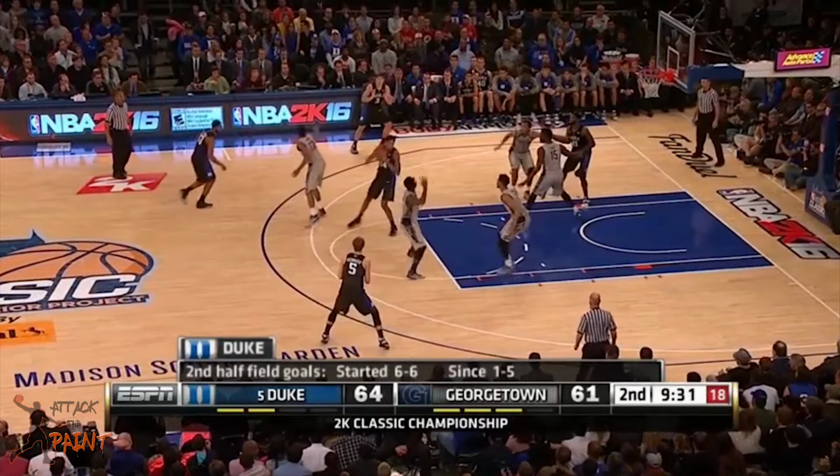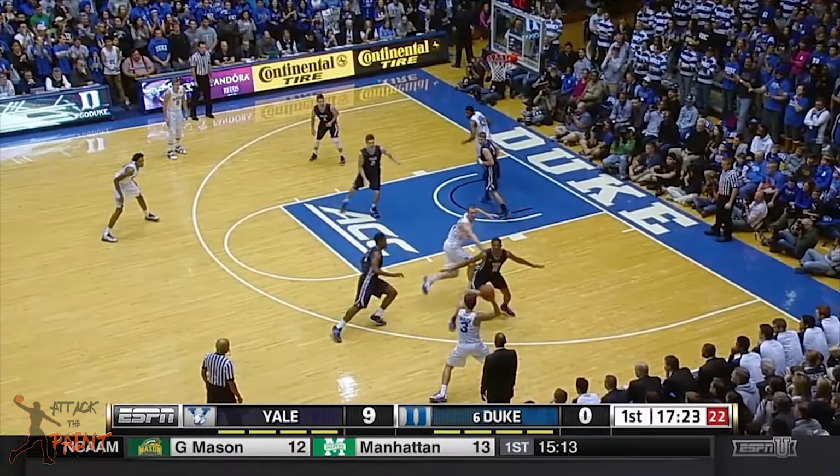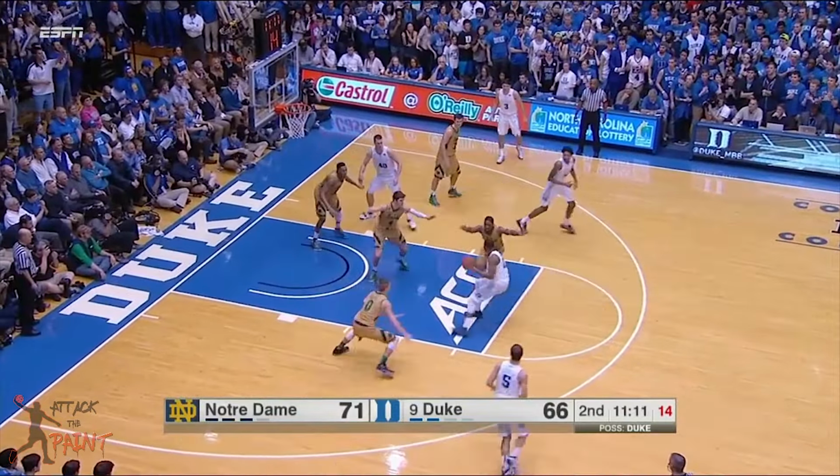Ingram stays prepared when spotting up. He'll get low and have his hands ready for the pass. He also moves around the three-point line in order to get open.